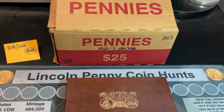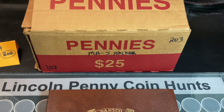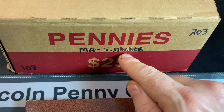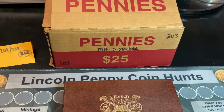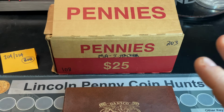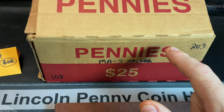Like I said in the intro, just a one box penny hunt today, but I do like hunting boxes from the Great Northeast. I want to thank Sergeant Stacker for getting me this box from the state of Massachusetts. As many of you know, I have better luck in finding either varieties, older wheat cents, more copper, things like that when I get boxes from the Northeast, and I'm hoping that this box does just that.